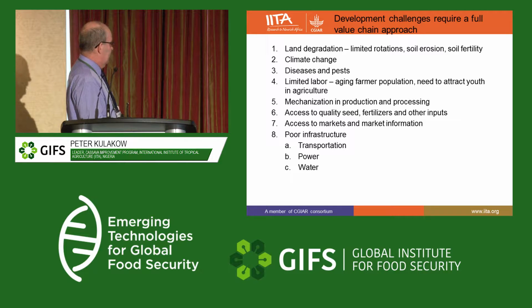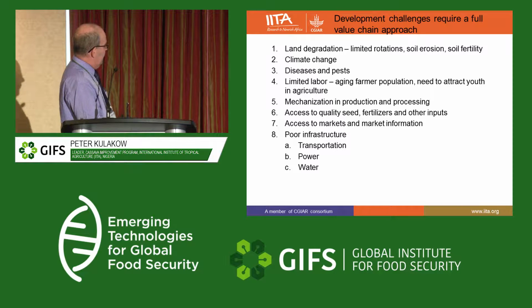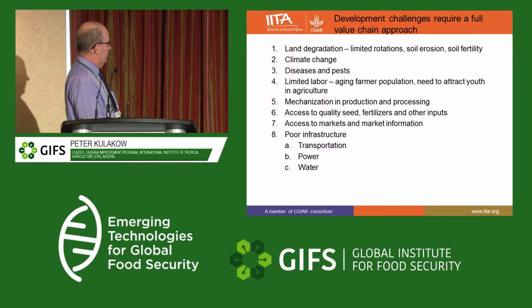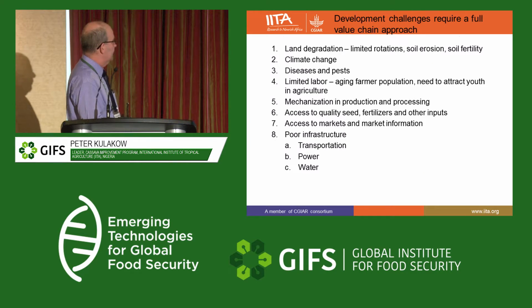Limited labor, there's an aging farmer population and the need to attract youth to agriculture. Mechanization is very low in Africa, and there's need to improve mechanization both in production and processing. Everybody needs access to quality seed, fertilizers, and other inputs. There needs to be access to markets and market information. And you need to deal with the poor infrastructure, especially transportation, power, and water. So those are all realities that we deal with in Africa.